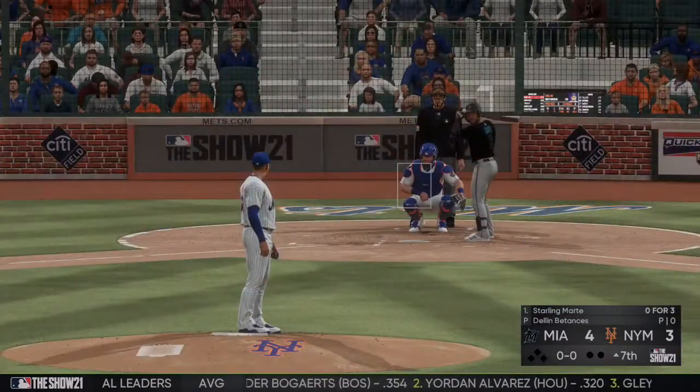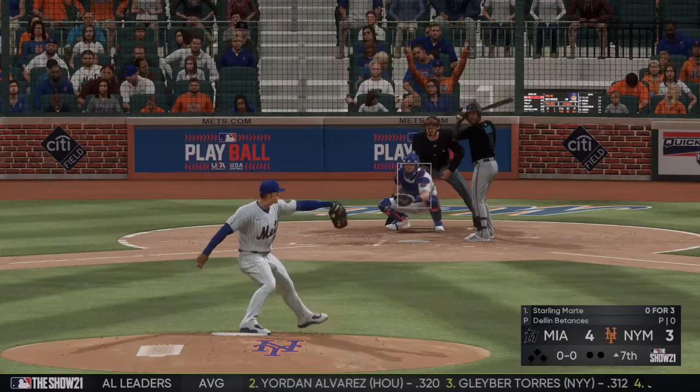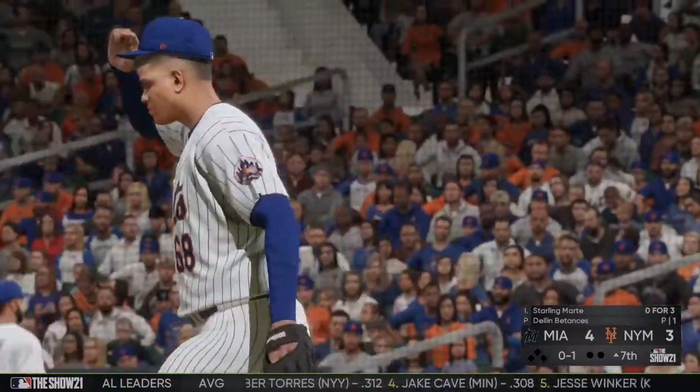He struggled at the top of the lineup in this one, hitless to this point. Now the first pitch. He'll be fine coming out of the bullpen in this one if he can keep the ball around the knees like that.